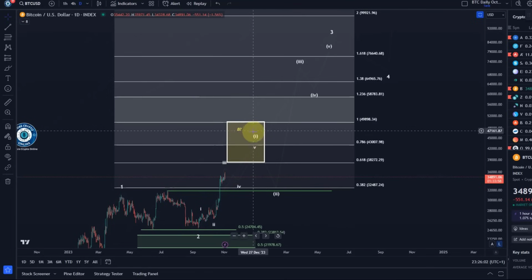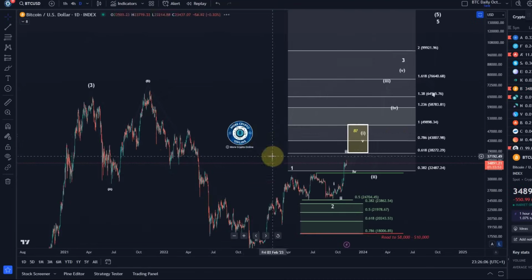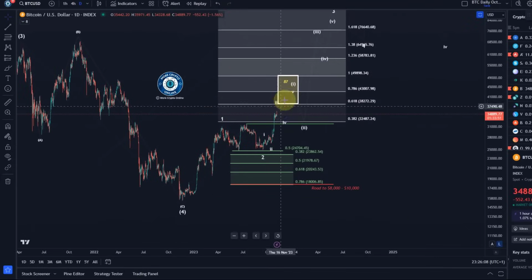If it goes any higher than that, we need to prepare for different scenarios. It could then, for example, be, and that is just because of the proportions, that this is a larger ABC structure, which will come down again. But let's take it level by level. Let's see if we can get into this target area next. It might be that we get a deeper pullback before we move in this wave 4.